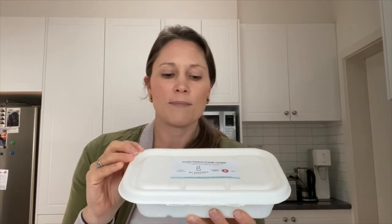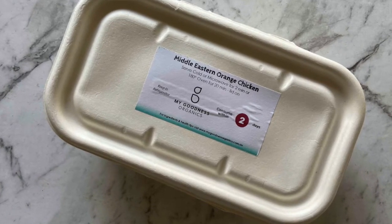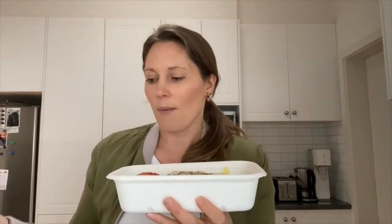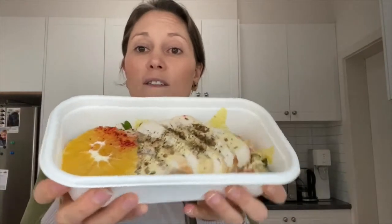Now, My Goodness Organics base their nutrient profile on 30% protein, 20% carbs, and 50% fat across all their meals. So that is about 65% plants and about 35% of animal sources. Keep in mind they don't include dairy. So this particular meal is one of their fresh meals, so they offer fresh or frozen.